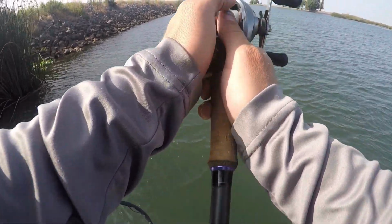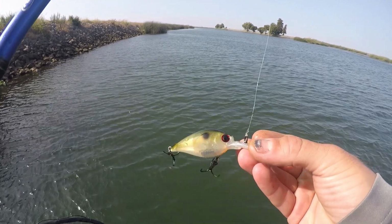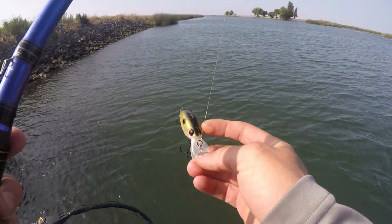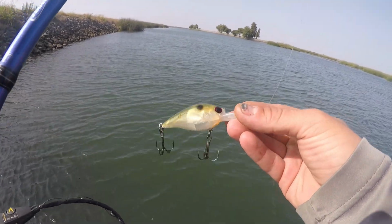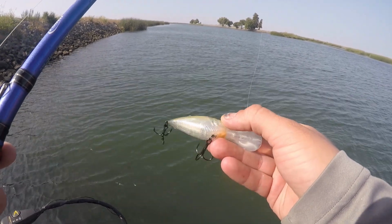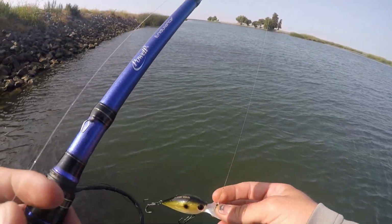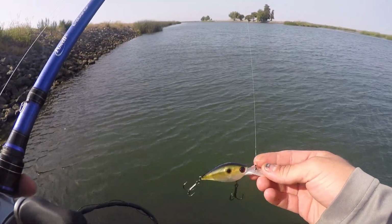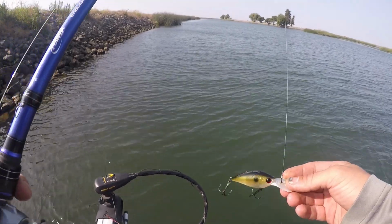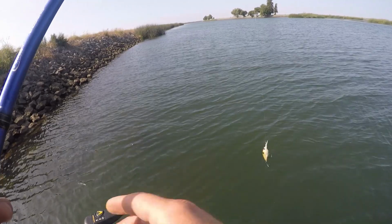Alright, so we have moved on to the Yozuri 3DB. Based on the bill, this looks kind of like a Wiggle Wart style crankbait. Smaller profile, ghost gill pattern, or ghost sunfish. And it's actually a 1/2 ounce. So this thing's going to cast really far, dive a little bit deeper. So we're probably going to have to fish steeper walls and banks, or target that outside weed line just so we can have the bait be in an effective zone to catch fish.